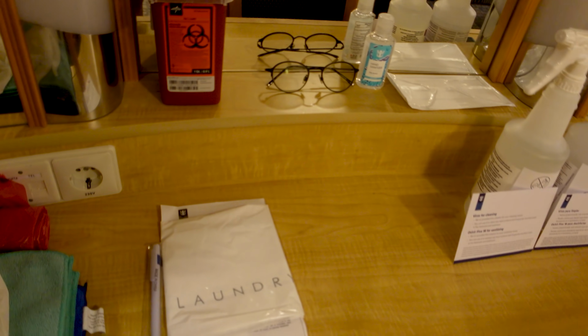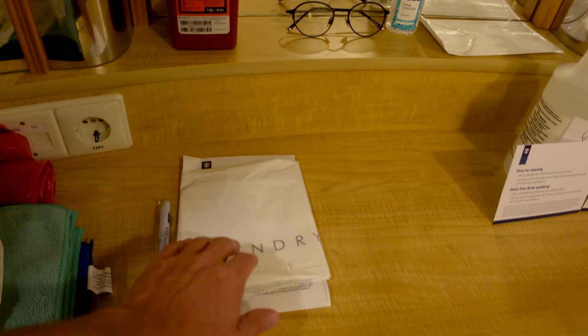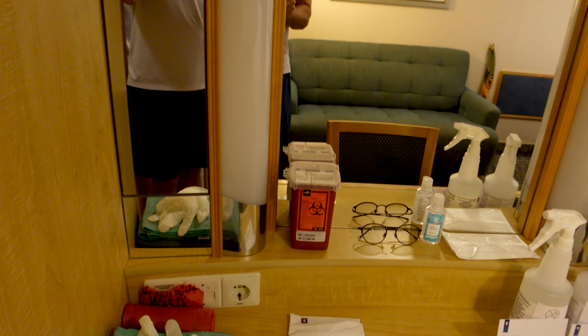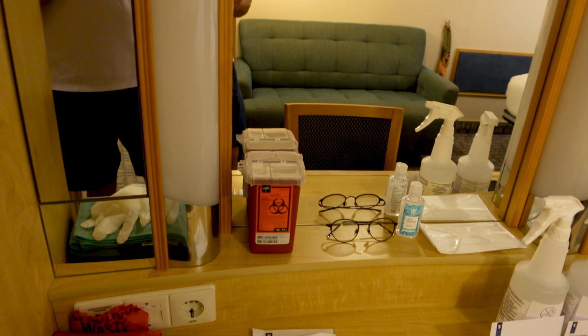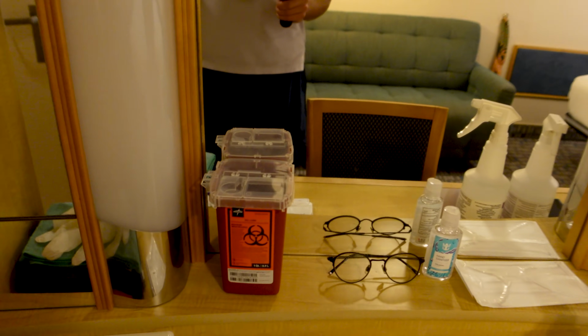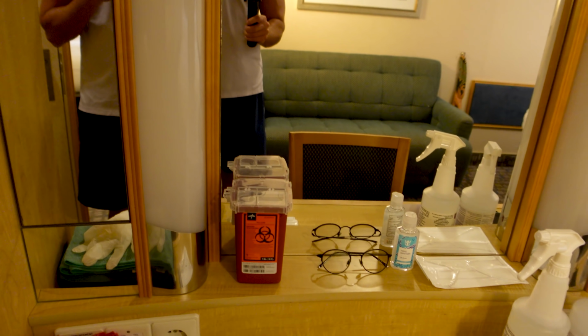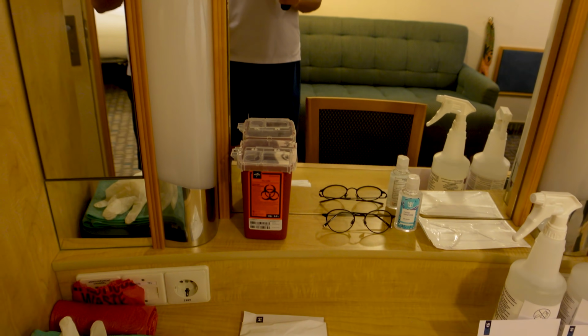There is a laundry coupon here. So if I need to do laundry, they would do that for me. And there's also a Sharps object container up above as well. So if I had some sharp objects, if I had an underlying illness such as diabetes and I needed to use needles or something, that would come in handy.